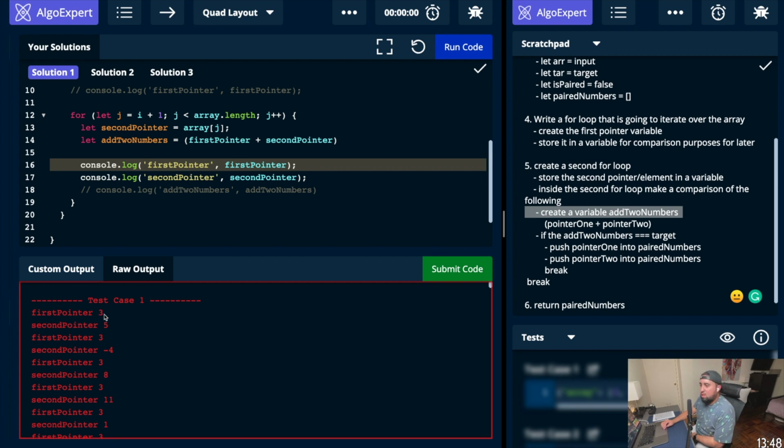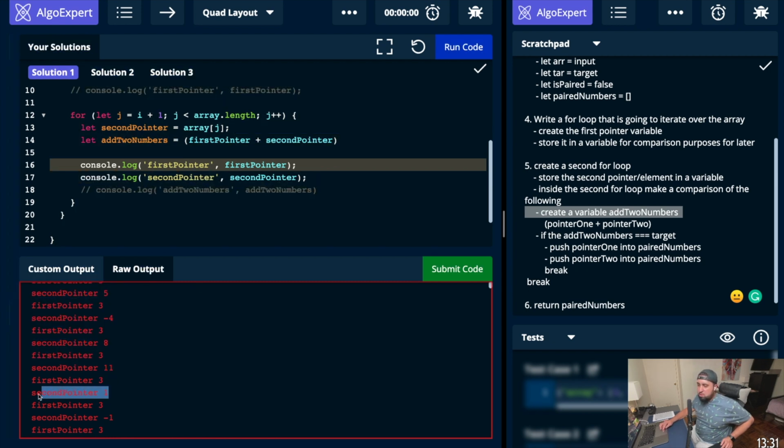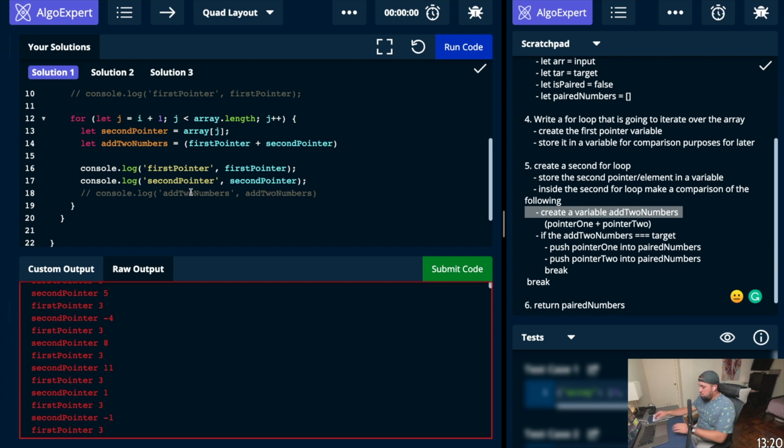So it looks like first pointer is 3, second pointer is 5. First pointer is 3, second pointer is -4. First pointer is 3, second pointer... Okay, so I feel better about this now, that these two are actually in position to be compared to each other, right? So if I add first pointer and second pointer, I should get some numbers there.